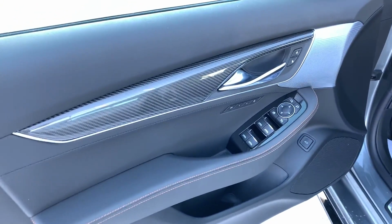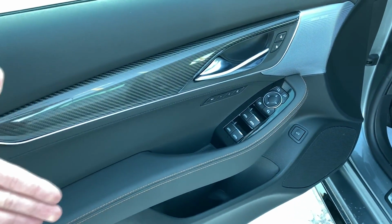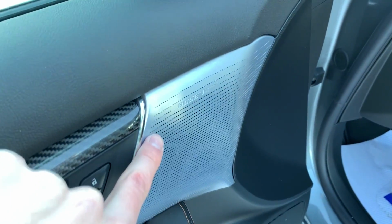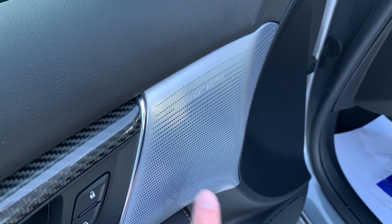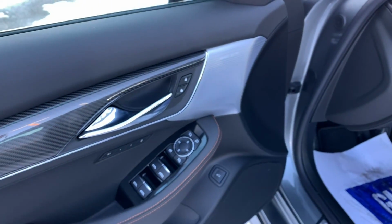And we've got on the door panels the carbon fiber trim, which you're going to see throughout the vehicle. Once again, part of that sporty appearance that you're going to get in the Sport package. All new to these 2020 generation Cadillacs is the Bose Performance Series audio system.